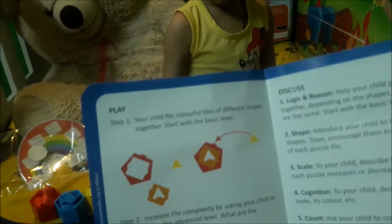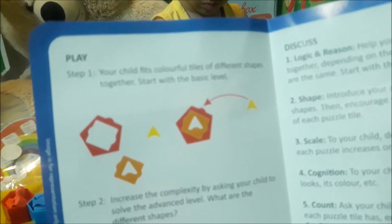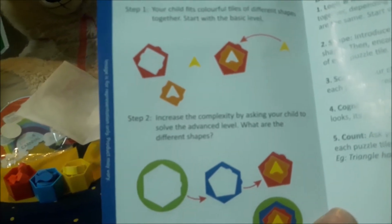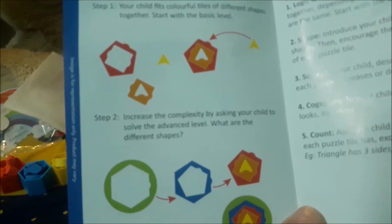Before we move on to the next one, let me quickly take a look at the instructions guide here. What it says here is, oh no, it's not able to focus. Why aren't you able to focus quickly, man? Okay, yeah, so your child fits colorful tiles of different shapes together. Start with the basic level. Yes, my child has already done that. She is adept with it. She is perfect. Increase the complexity by asking your child to solve the advanced level.